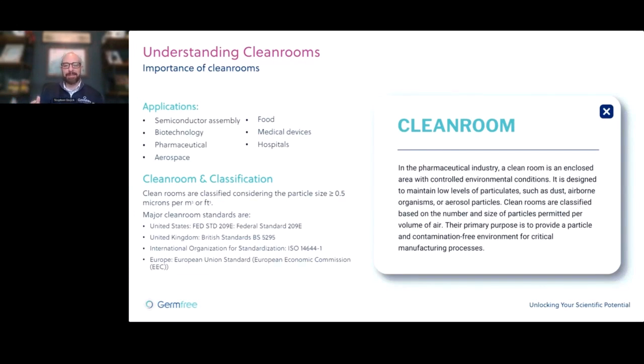So by definition, I'm not going to go ahead and read this. I'm sure everybody can, but from a general cleanroom standard, it's basically what we're looking at whenever you're developing a cleanroom. You're looking for a room that is going to eliminate any contamination to a finished product, personnel, or anything that is going to be a finished good. Now, when we're looking at different applications of who's utilizing a cleanroom, you have semiconductor assembly, biotech, pharmaceutical, aerospace, food, medical device, and hospitals. So it covers a wide gamut of people that are going to be utilizing cleanrooms.